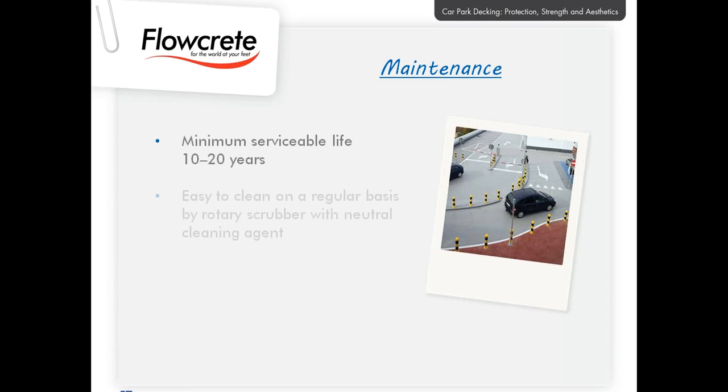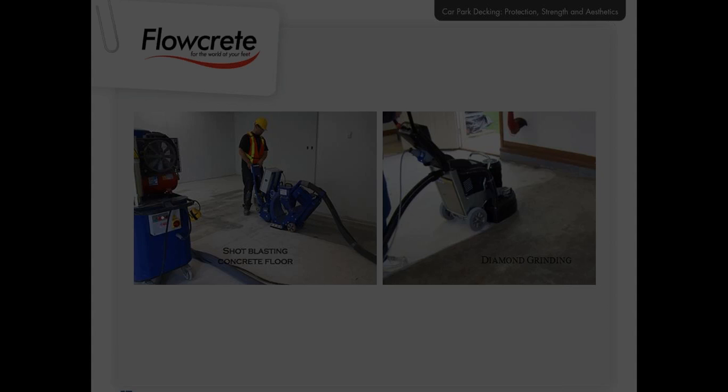The final requirement for coatings is that they should provide a service life between 10 and 20 years, with a surface that can be regularly and easily cleaned with a rotary scrubber with neutral detergents.